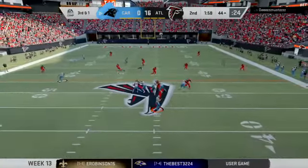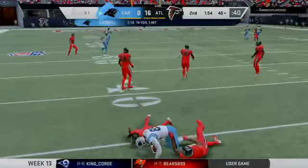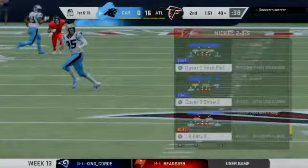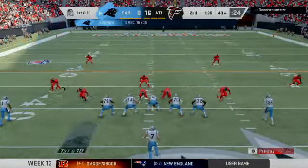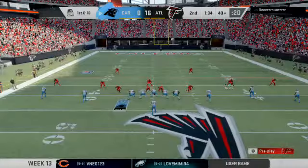From the gun on 3rd down. Powell. And he hits his tight end, Ebron. And he will have a 1st down here at about the 40. So that'll be enough to keep the drive moving forward. Another 1st down on the pickup of 5 yards.